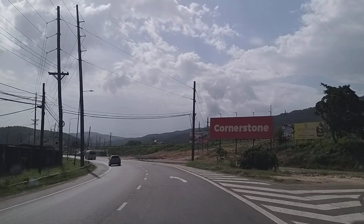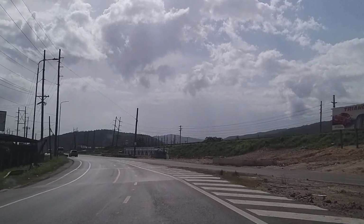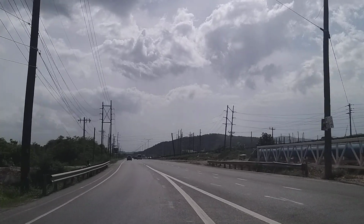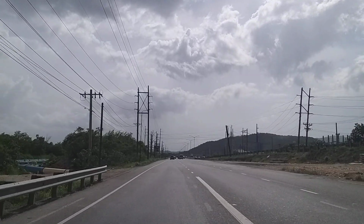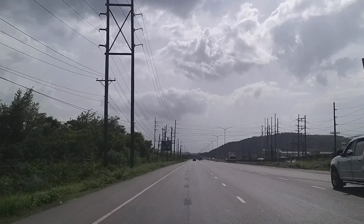Alright, so we're ending Spanish Town Road. Now approaching Ferry, popularly known as the Nelson Mandela Highway.